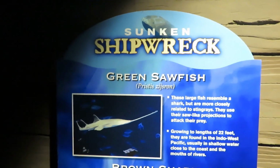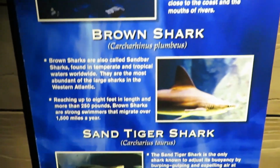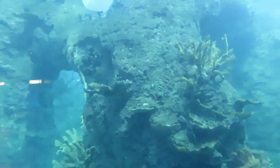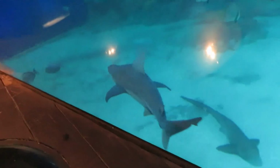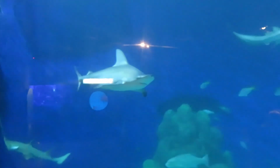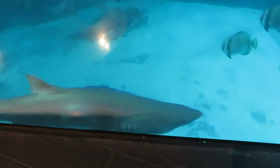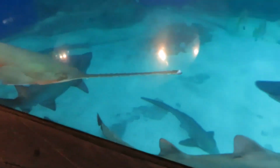We got green sawfish, brown shark, and sand tiger shark. Oh, this tank is nice. Another view of the tank we saw from before. There's the brown shark swimming away. There's more of them. There's a brown shark. And this is a beautiful tank. Alright, it's a sand tiger shark. This is my number one favorite shark to see at aquariums. As it comes, the green sawfish.